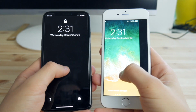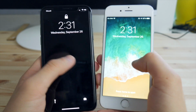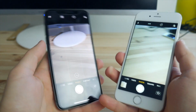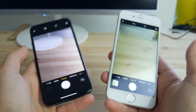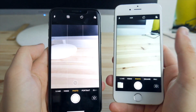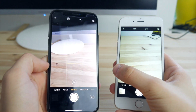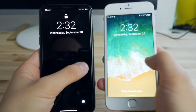Now on the lock screen, let's do this camera test. We're going to open up the camera and see which one does it faster. In 3, 2, and 1, and at the same time. Oh my gosh, that's like the same iPhone. 3, 2, 1. And again, the iPhone 6 actually did it a little bit faster. Again, the iPhone 6 is faster. So they've really rebuilt this whole camera system. On the lock screen, it now actually opens faster than on the new devices. Why? Okay, let's do this again.